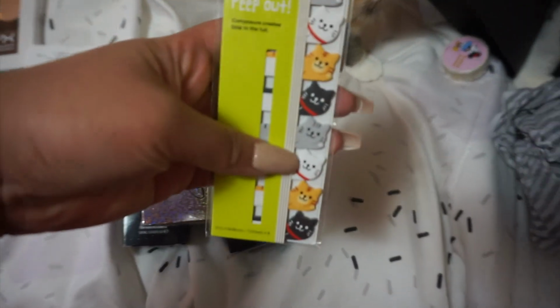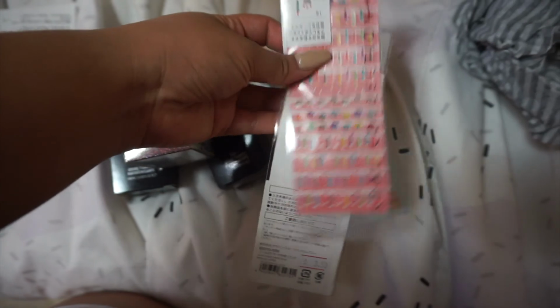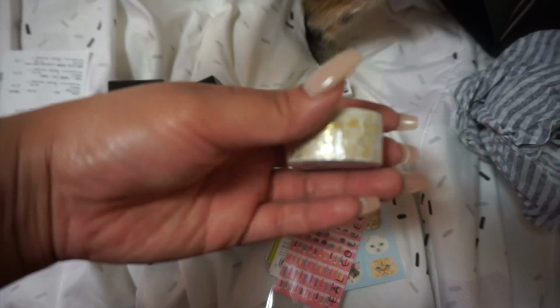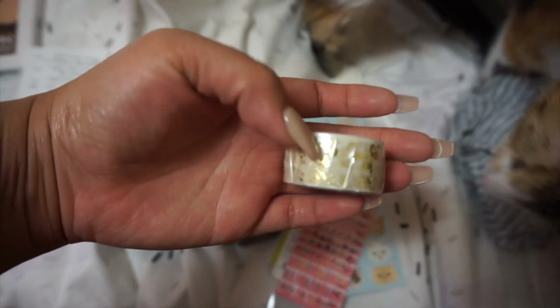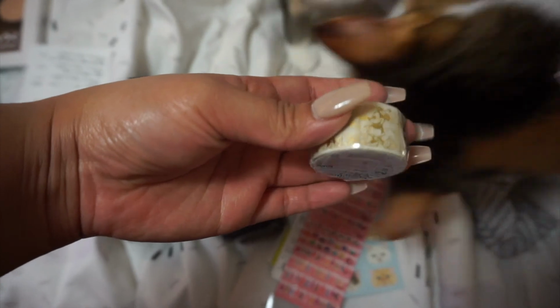And then we also went to Shirokia and I got these little stickers. It's like the tabs. And then I got cat stickers and some other decorations for my planner. And then I also got this tape. It's Minnie Mouse actually. So when I do videos, I can just use this tape for my wing.